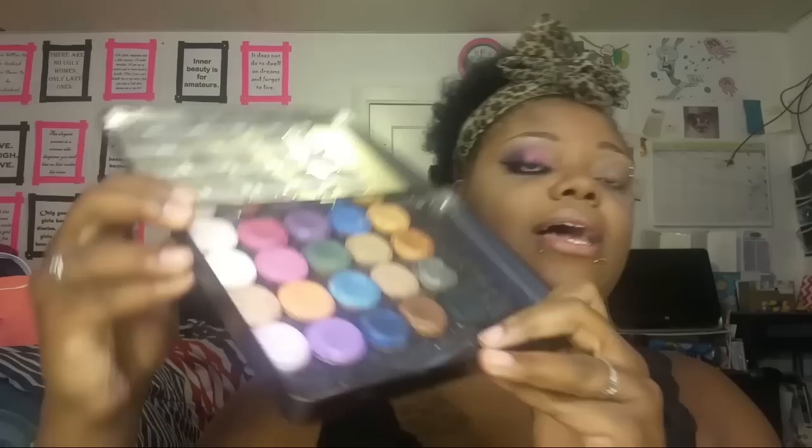I know a lot of people like singles, you have to buy all the colors, but Milani is cheap. CVS and Walgreens always have sales with them. Buy one, get one free. Buy one, get one half off. So I have some individuals. This is my palette that I'm making. I've depotted a lot of them, but I have like 8 new ones that I need to depot.